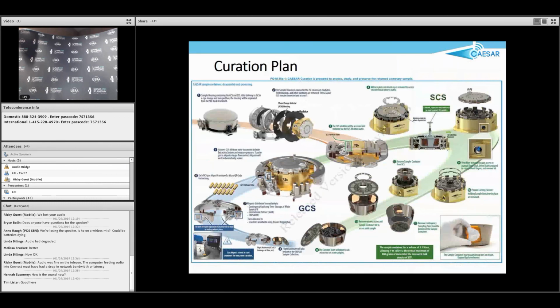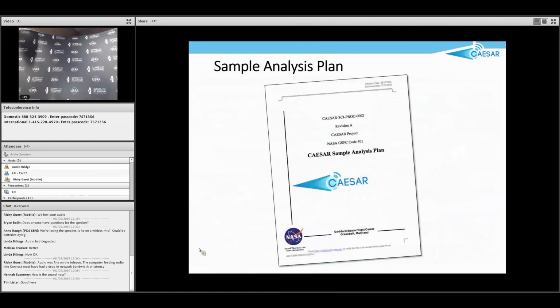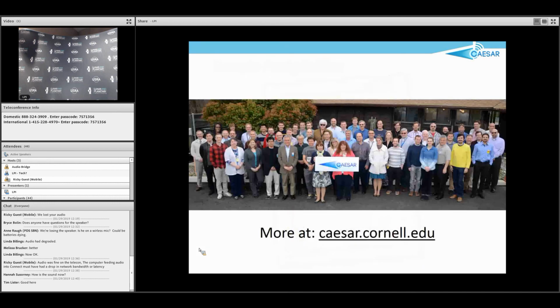We put a lot of effort into curation, a lot of effort into planning our sample analysis. This is just a favorite image of mine from the released version of our curation plan. And there's the cover of our 70-some-odd page sample analysis plan. We've gotten a lot done. Thank you.